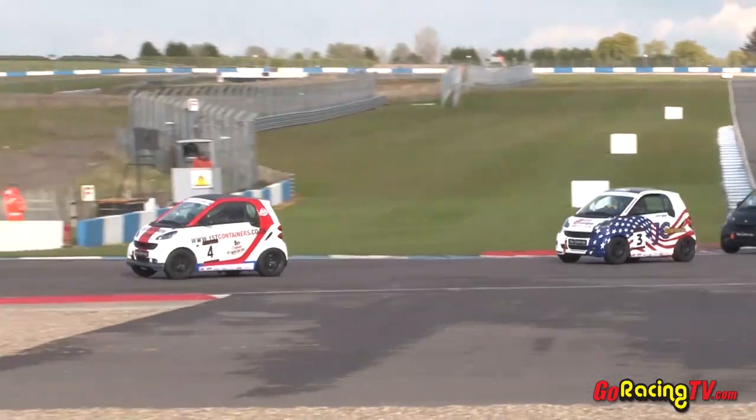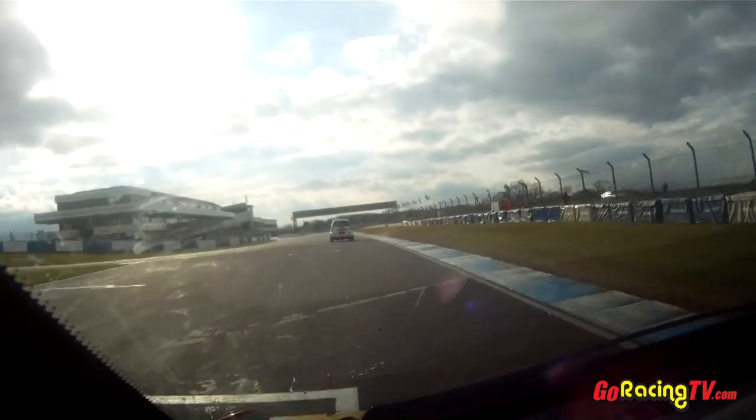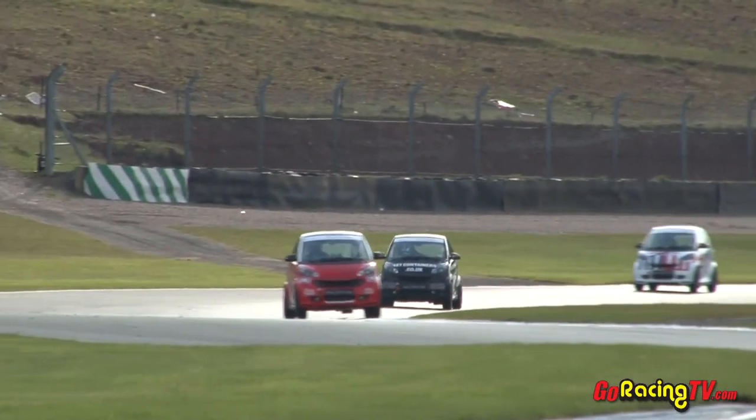Up the inside of the brakes, it's very tight as they go in there. It's actually the number four car doing a cracker overtaking manoeuvre. That's James Palmer as they go through the newly reprofiled Fogarty Esses, which gives you a better launch on towards the Wheatcroft Straight as they head down past the new pits at Donnington Park Circuit.